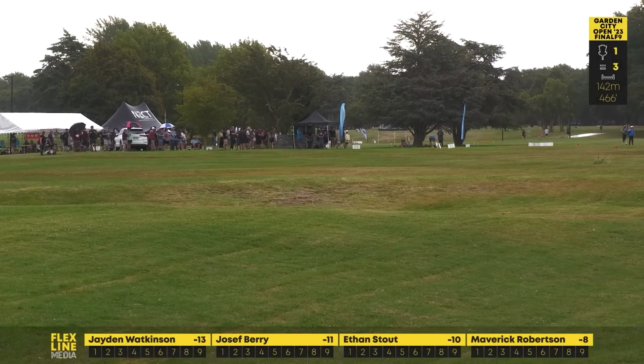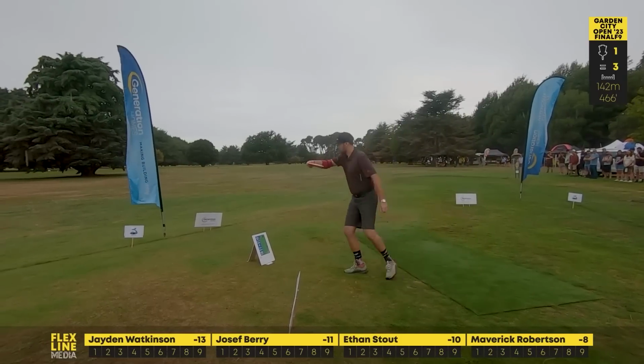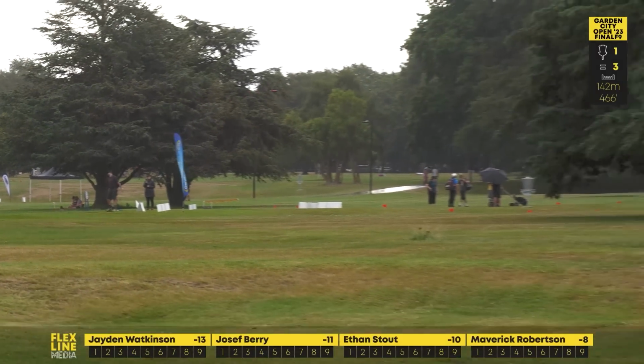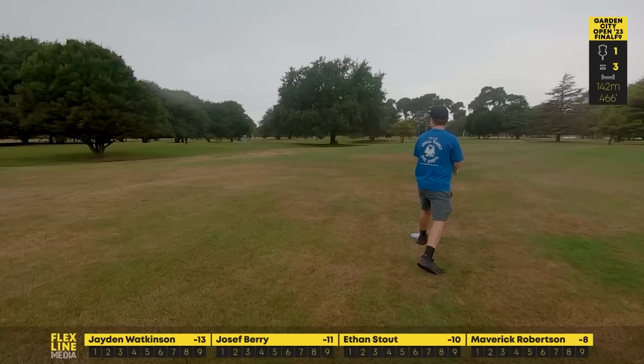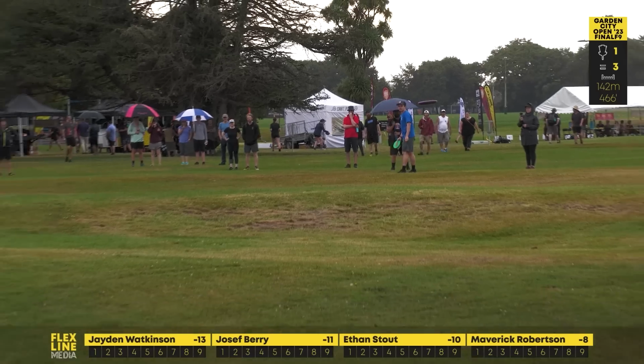You're a bit short from Ethan, but once again, probably looking at a 3. Now let's see what Maverick's got. Nice snappy throw. Maybe not as much turn as he wanted, but similar to the rest of the card. Everyone's looking at a 3. Probably trying to hyzer flip one over, get a bit of turn and full flight out of that disc, but it's coming up short for Maverick.